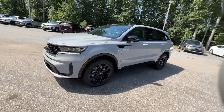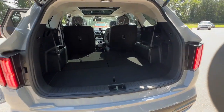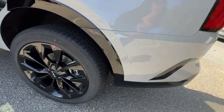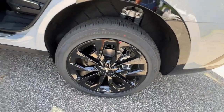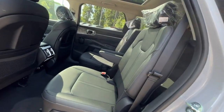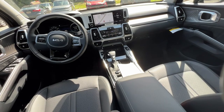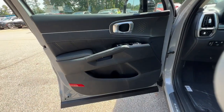cargo capacity, and connectivity. The following are some of this vehicle's highlighted options: pre-collision system, panoramic roof, lane departure warning, all-wheel drive, navigation system, hands-free liftgate, keyless entry, sunroof, moonroof, satellite radio, premium sound system.